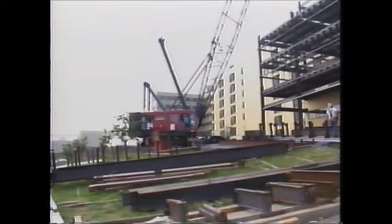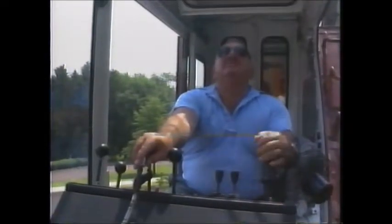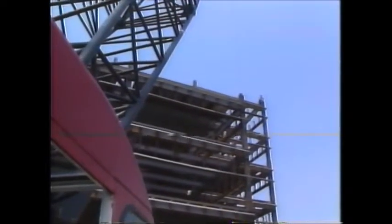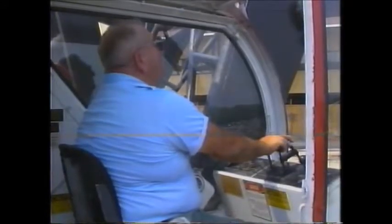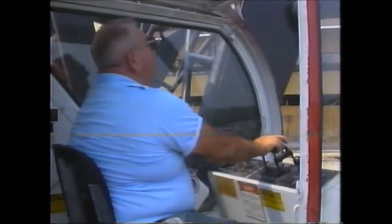During this process, the crane operator plays a very important role. He has to deliver the steel to the exact location, often without being able to see it. He receives instructions from the iron workers through hand signals or radio. Because of the sensitivity of their work, crane operators change shifts frequently to avoid fatigue.